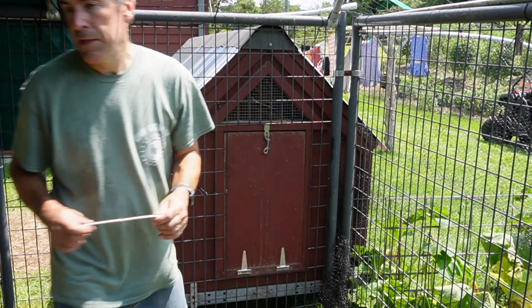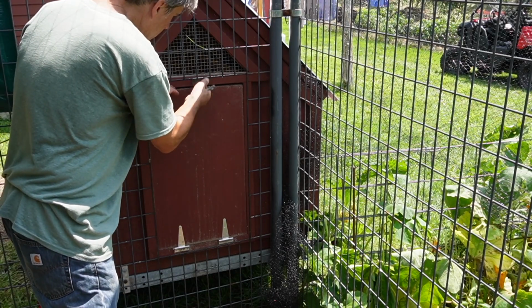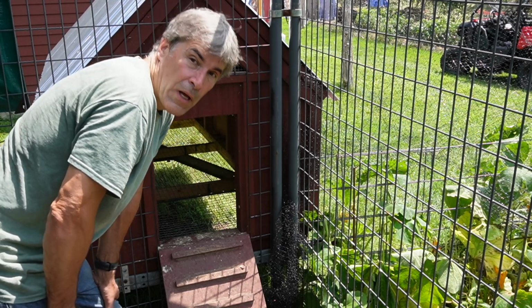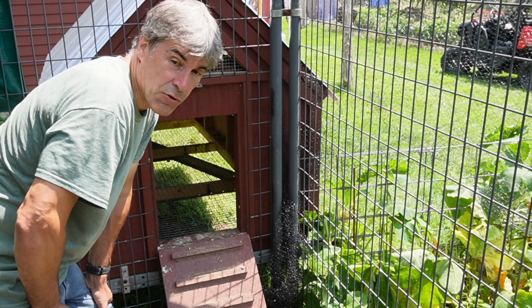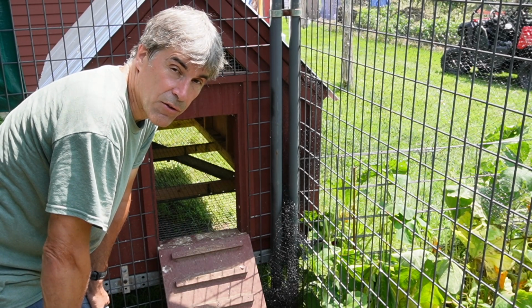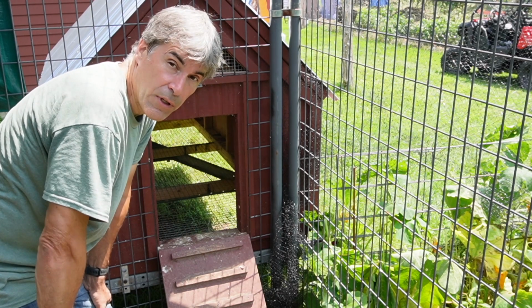So close. That looks good to me. I'm going to actually take the bungee cords that I took off of holding that door on and put those around the inner dividers. Use that to hold those on. And we'll work on getting the birds in here.